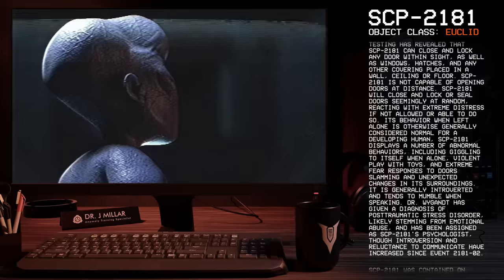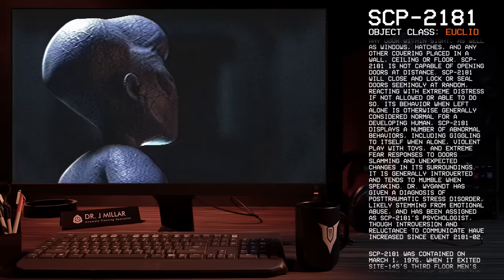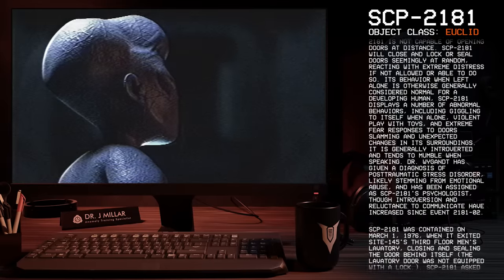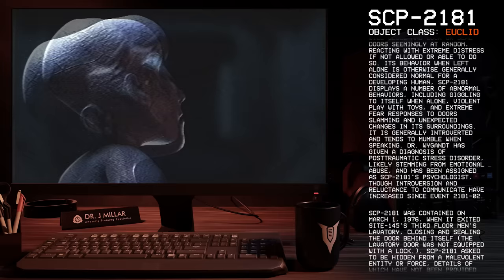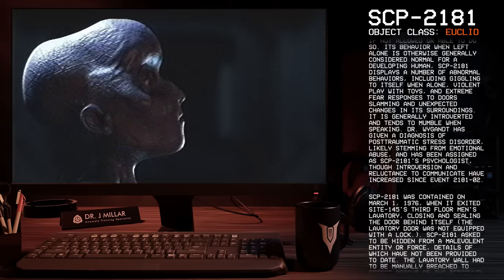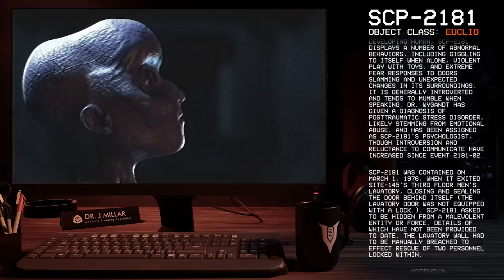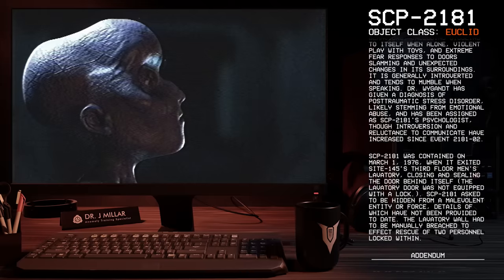SCP-2181 displays a number of abnormal behaviors, including giggling to itself when alone, violent play with toys, and extreme fear responses to door slamming and unexpected changes in its surroundings. It is generally introverted and tends to mumble when speaking. Dr. Wiegand has given a diagnosis of post-traumatic stress disorder, likely stemming from emotional abuse, and has been assigned as SCP-2181's psychologist, though introversion and reluctance to communicate have increased since Event 2181-02.